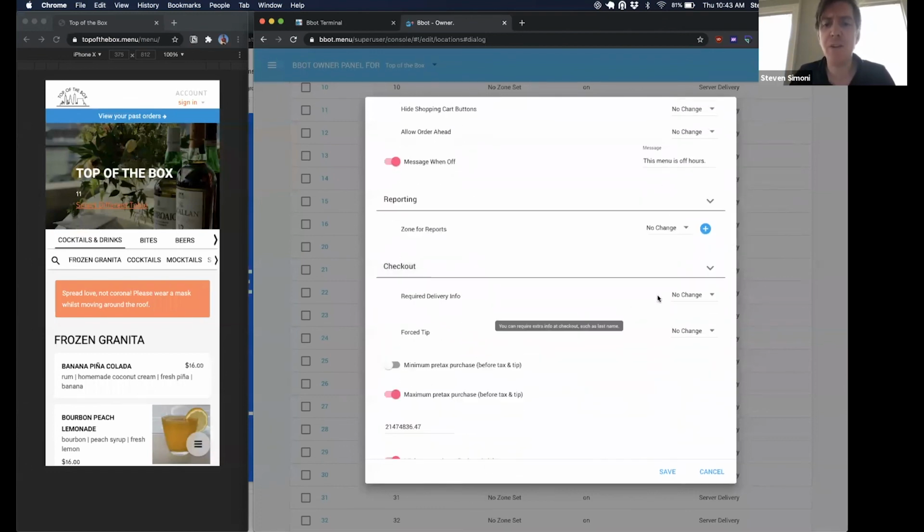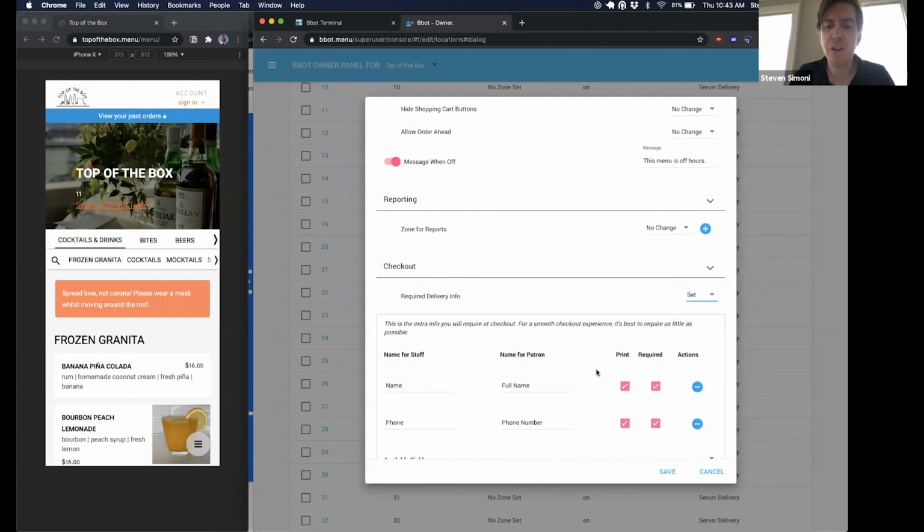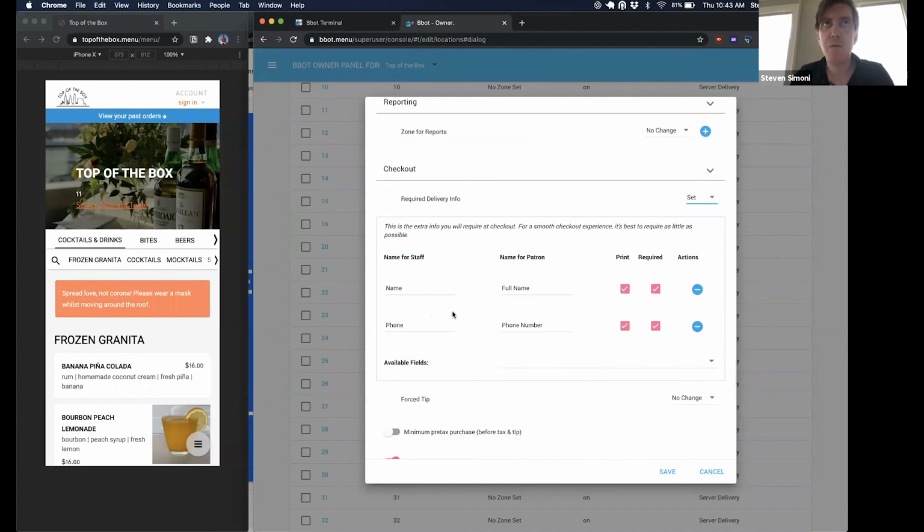And this even goes down to the required delivery info. For a pool bar versus room service, in the pool bar setting you might not worry about their name and phone number, but in the room service order, you might want to collect name and phone number at checkout. This will allow the staff, for a much larger room service order, to call a guest if they had any questions about it. So thinking about which fields to add in the flow, depending on where the guest is in the establishment, is really important.